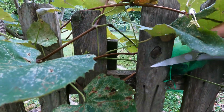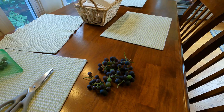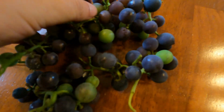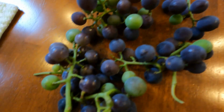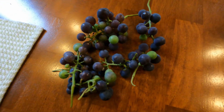So this is our grapevine, and the mesh bags from Amazon were super effective on the grapes. They kept the lantern flies away from the grapes. They kept birds away from the grapes. The squirrels didn't go for the grapes. So all of our grapes made it in these bags. So I'm just going to cut the fruit out and we're going to enjoy the grapes.